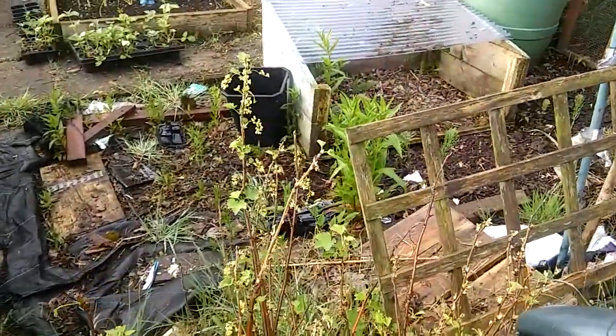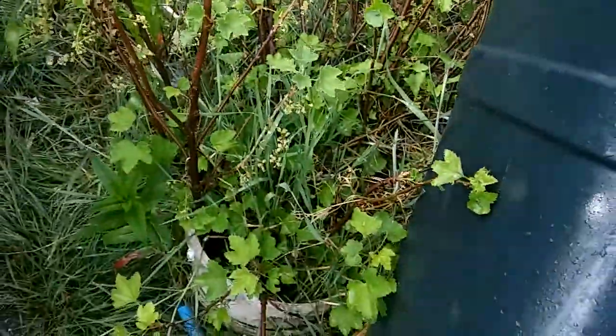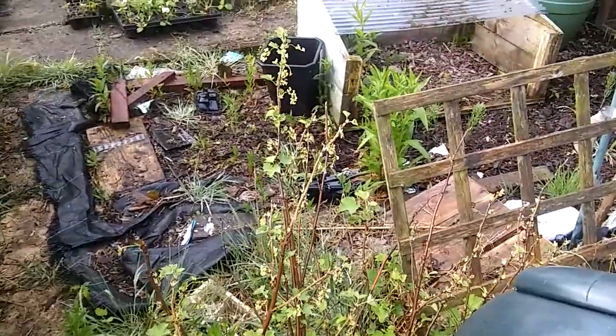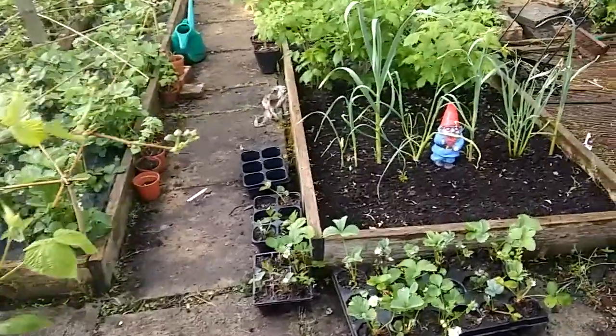Even this one, the red currants in here, as you can see, are starting to flower. Now these are just in a bucket of water. They're cuttings from last year. I cut off the plant to take the fruit off and basically keep the plant trimmed a little bit, and it's worked well.